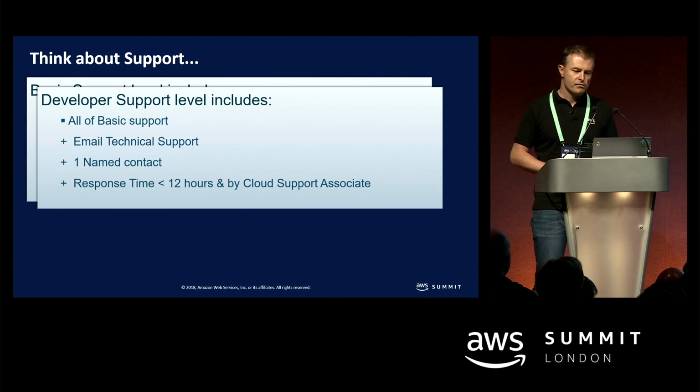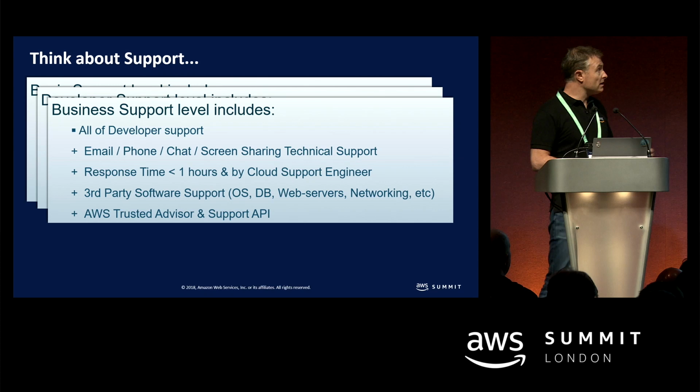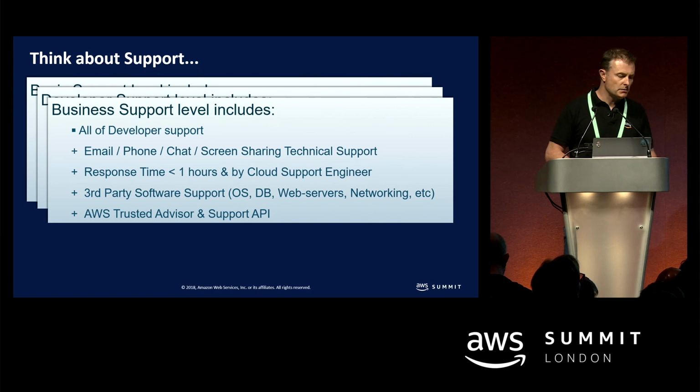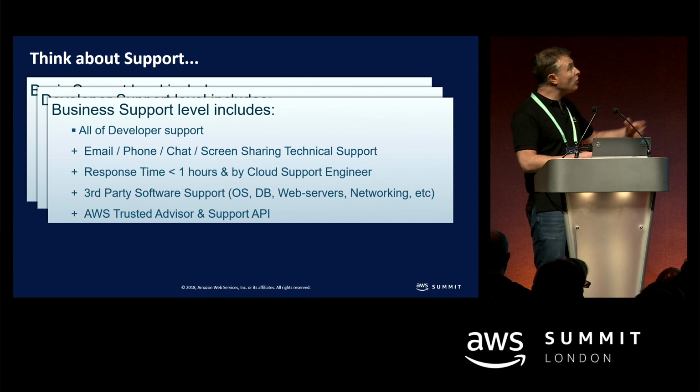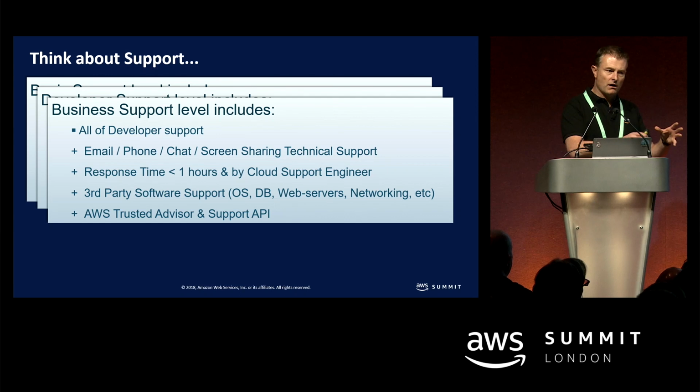Business support is targeted at customers who are looking to bring on production workloads into AWS. And as well as all of the other stuff, you get email, phone, chat, screen sharing with technical support. You get a response time of an hour for your urgent requests, and support for third-party software like Apache configs. So we'll not fix code, but we'll help you work through your problems. And you get greater insight and depth of your estate through Trusted Advisor and access to support APIs.